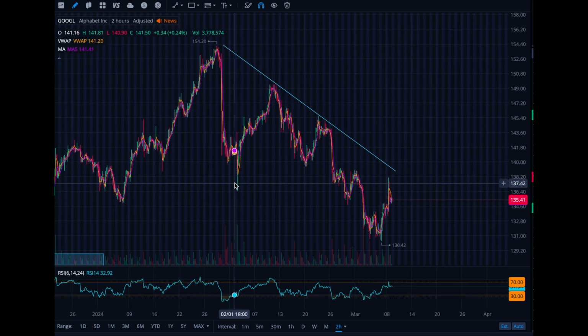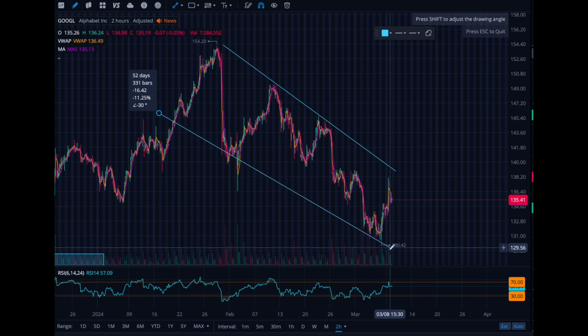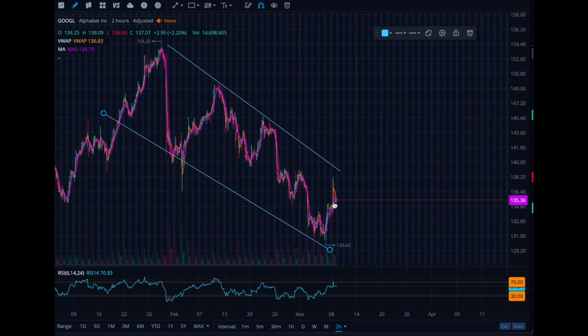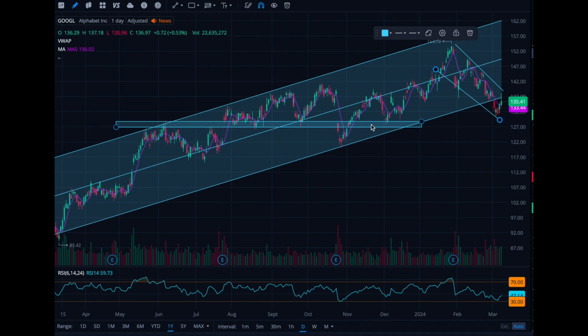Next, Google, one of my favorite stocks. It's in a downtrend, and there's no doubt about it. If you're looking at it here, it is trading in this channel right here, and it is doing nothing but hitting this and coming down. So we have to see if Google can maintain its footing. You look at it on the 1-year chart, and this looks really messy.